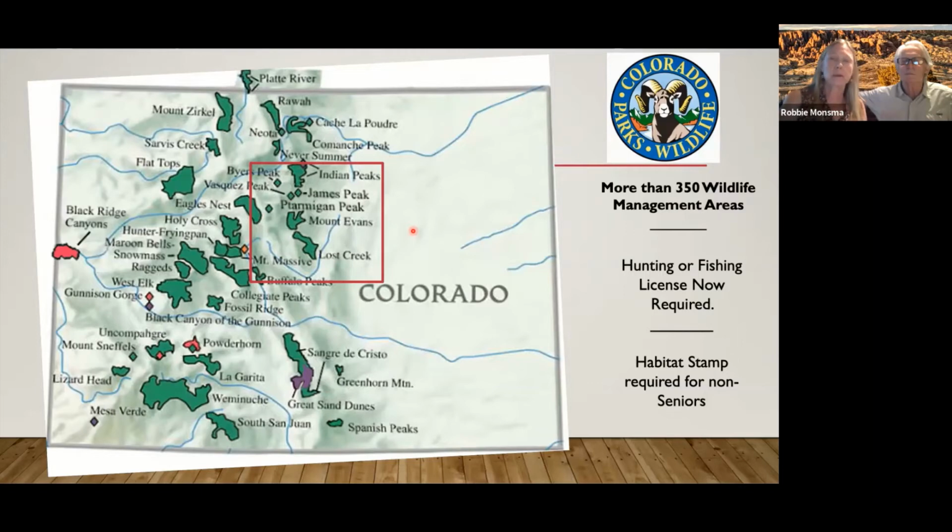Sometimes these places overlap. Just as of July 1st, in order to go into those areas, which are always beautiful, you need to have a hunting or fishing license. As seniors, our fishing license costs $10. I don't know how much it is for other people, but it's not much. And if you're not a senior, you get a habitat stamp, and it's $10 on top of that.